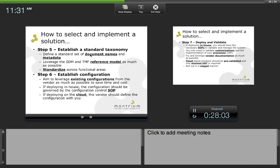The next step is to establish a standard taxonomy. And this is a very important step, and it's quite often the step that can take a lot of time because of the number of different types of documents that we need to manage within the context of clinical R&D or manufacturing. So the taxonomy is really a standard set of document names and metadata in its simplest form.